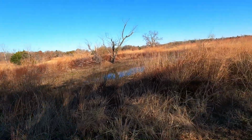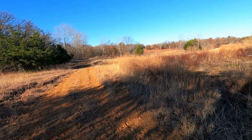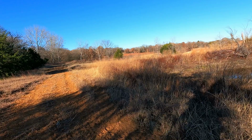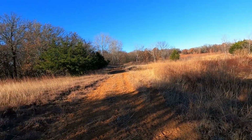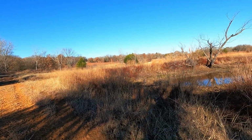So the other thing I need to do, in case I need to backtrack, is mark this area. The ground's fairly soft, so a simple mark is just to drag your boot and make an arrow. Now, it is possible that horses could come along and erase that, but they probably won't erase the entire mark. I don't have any rocks around. If I had rocks, I could make rock markings.